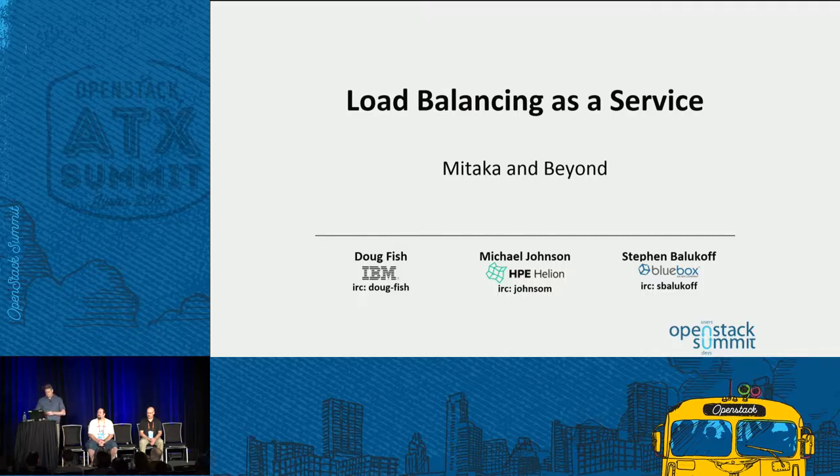I'll introduce myself. I'm Michael Johnson. I'm with Hewlett Packard Enterprise. I'm the current PTL for the Octavia project. I'm Stephen Blukoff. I'm with Blue Box, an IBM company, and I am one of the cores for the Octavia project. I'm Doug Fish with IBM. I am a core on the Horizon project. Great.